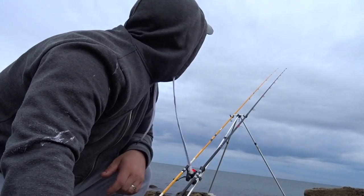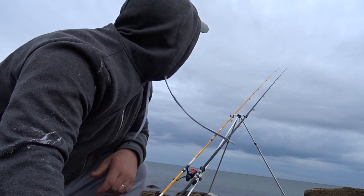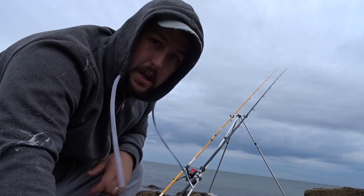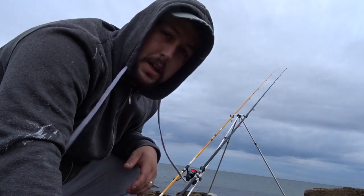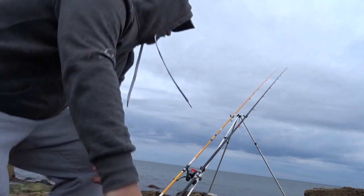Okay guys, we've got our first bite on the Unabomber. I don't know if you can maybe see it. There you are, just getting a couple of taps there. I've loosened the drag right off, so if it runs, it'll be okay. I want to go and tighten up on it now and see what we've got.